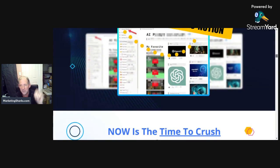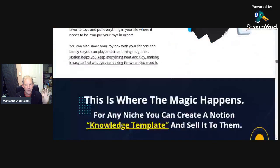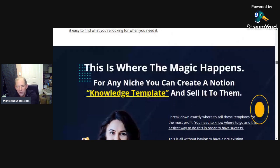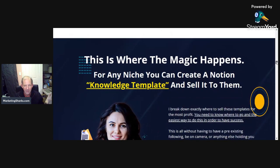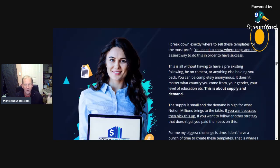So you can see it's basically kind of like Pinterest, organizing of different things. And what people are looking for is templates to put these together. Here you go. For any niche, you can create a Notion knowledge template and sell it to them. And there's hardly any suppliers and huge demand. Everything here, he shows you how to sell them for the most profit, where to go, the easiest way to do this, the whole 9 yards.